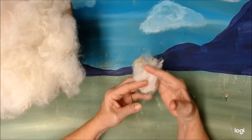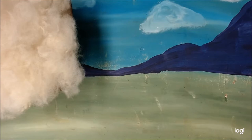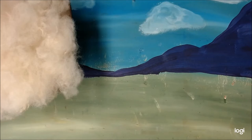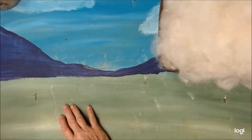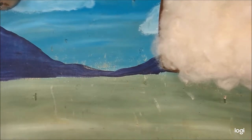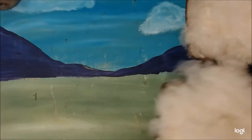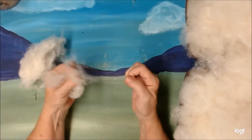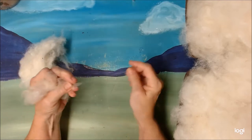I'm going to stick this in my book because this is going to be my sample. That way I don't lose it. So there's one basket. Here's the other basket. Doesn't that just look beautiful? Quite a bit of floofy yarn. And I'm going to pick this last little bit. I saved some of it just so I could show you how I do it.